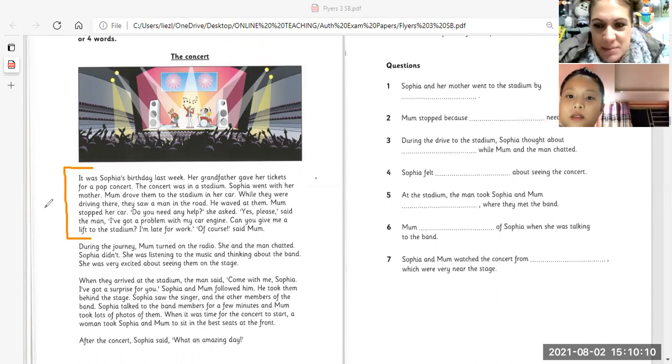It was Sophia's birthday last week. Her grandfather gave her tickets for a pop concert. The concert was in a stadium. Sophia went with her mother. Mom drove them to the stadium in her car. Once they were driving there, they saw a man in the road. He waved at them. Mother stopped her car. "Do you need any help?" she asked. "Yes, please," says the man. "I've got a problem with my car engine. Can you give me a lift to the stadium? I'm late for work." "Of course," says Mom.